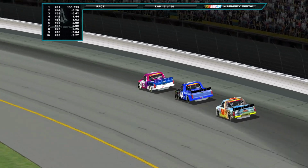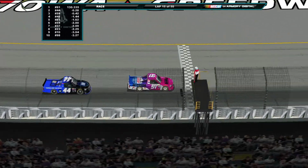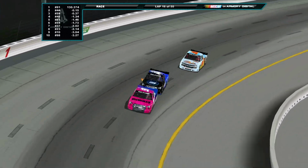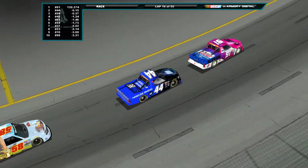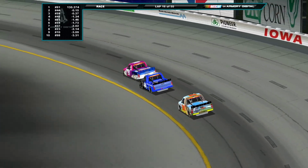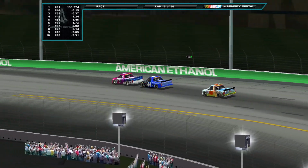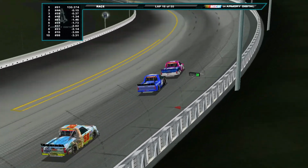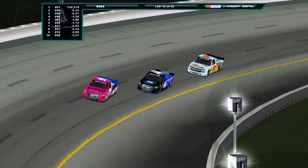So far, like I said, having the best truck. Lumet is 34th in points, so this could be a huge break for Lumet, but the 44 has caught right back up. Caden Bishop all over the back bumper of that Toyota. All over that back bumper. We'll have to see if Lumet will slide up. Oh, he's leaving the bottom.